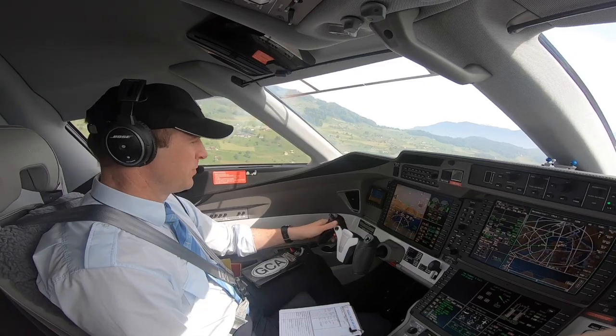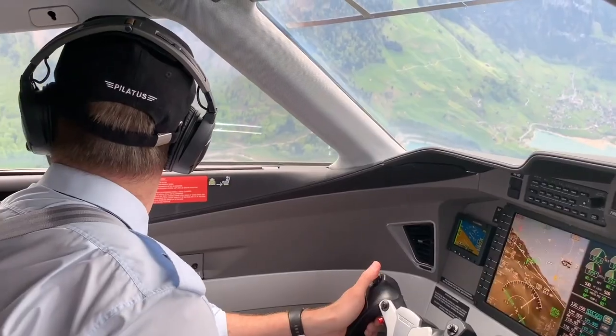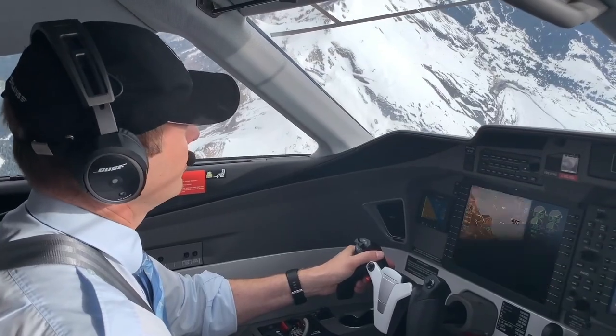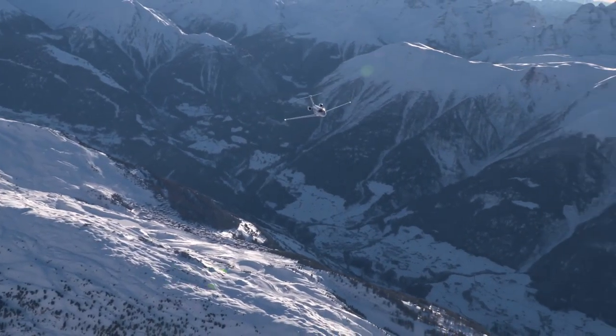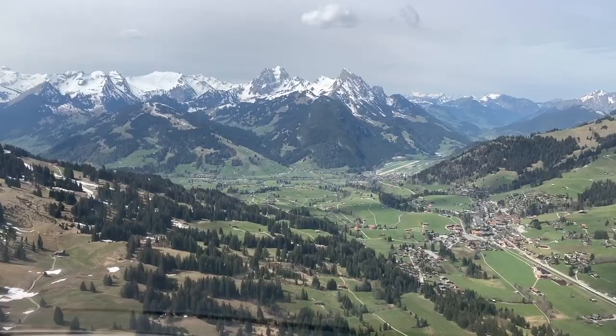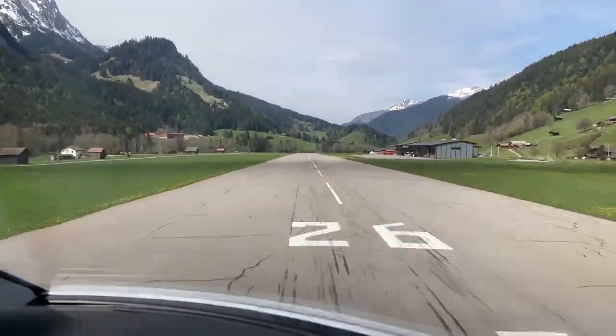So as you see, we had a big bird underneath us. Traffic. Climb. We had to avoid the traffic. This is the Eiger right in front of us. You can see this airfield is kind of in the mountains, surrounded by terrain.